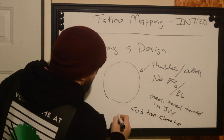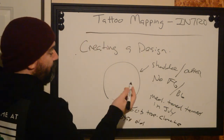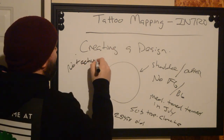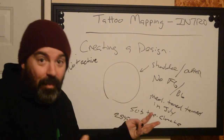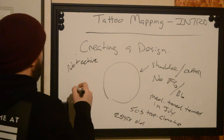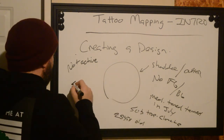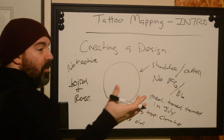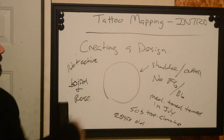They're roughly, just to make it easy, 25 years old. They're not active. They're a gamer, how's that? And I'm not saying gamers are not active, don't be stupid. This person that we're making up that's not real isn't. They want to get a tattoo of, let's say, it's old school, so let's just do a bird and rose. We don't know about the bird yet. Maybe it's a swallow, maybe it's a pigeon, maybe it's a hawk. We've got to fit it into this design.